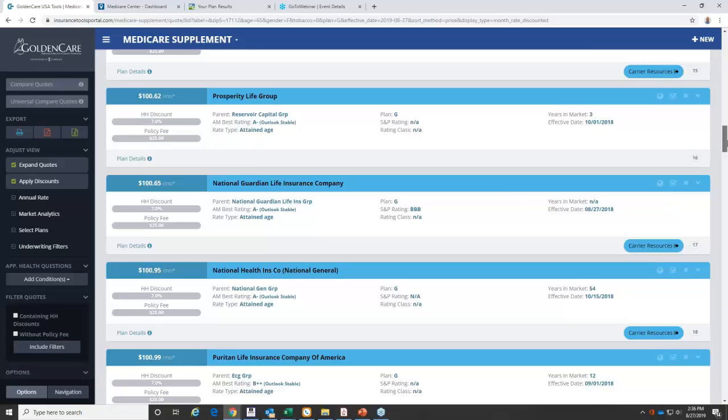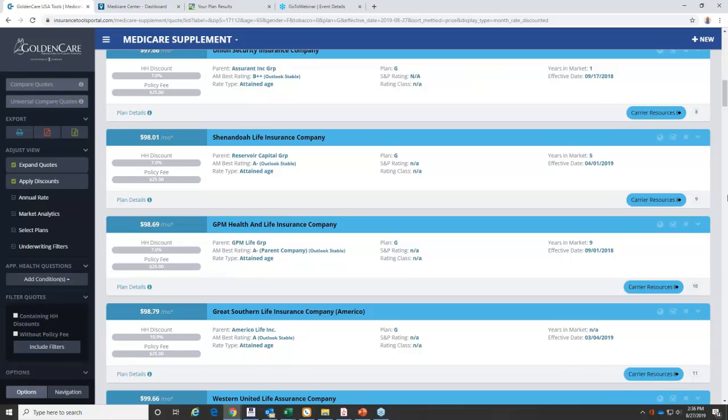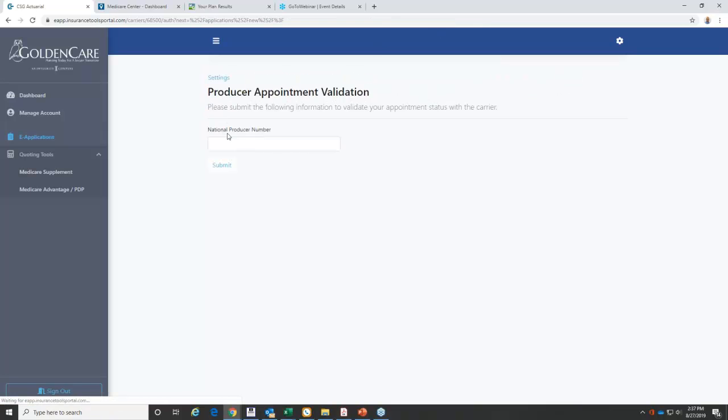And so this is kind of nice because when you do Medicare Supplement work, every carrier has their own format. So I just like to use one place to enter all my information. So for MedSups, I try to enroll them on this site itself, after I shop with them. I am appointed with that, and so I have to put my national producer number in there.